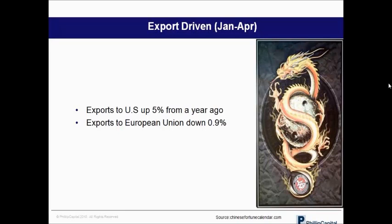However, the export to European Union down 0.9%. We know the general economic growth rate in China is over 7%. So actually export cannot support China again.